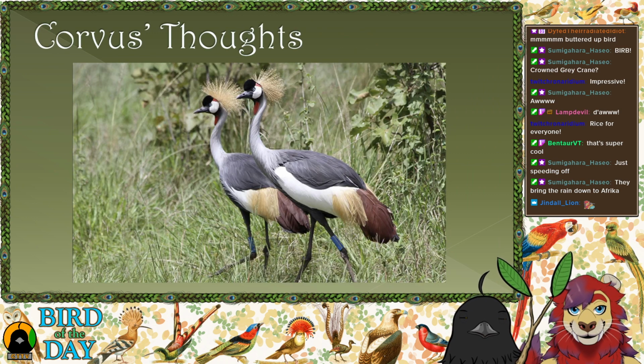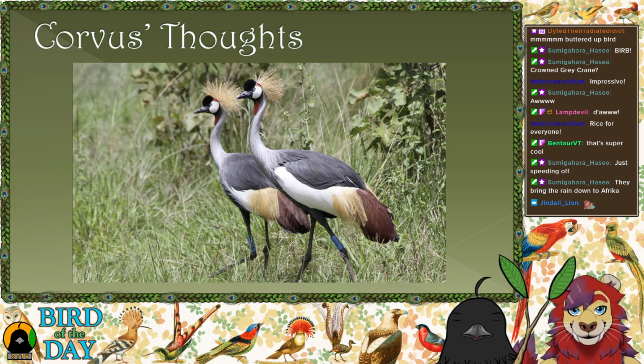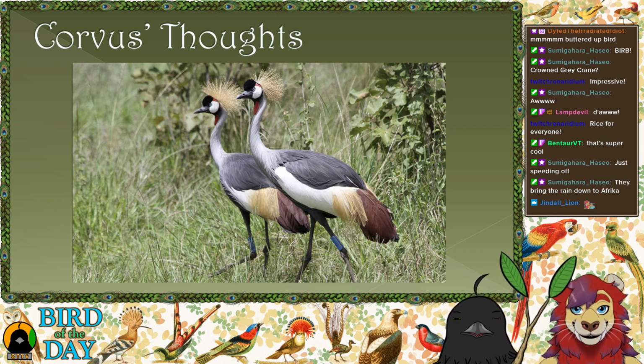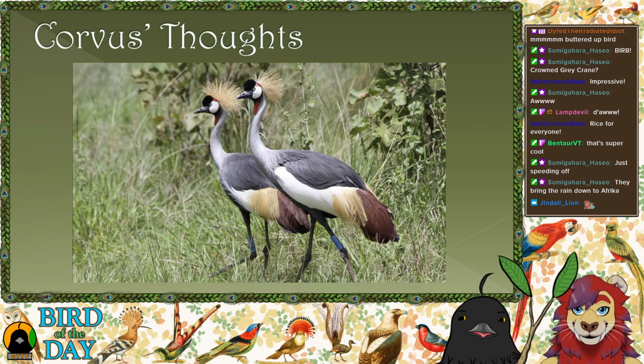So what are my final thoughts? Well, I gotta say, the gray crowned crane is one of the most beautiful birds. I love that crown on their head. I love their family structure. I got nothing negative to say about this bird.